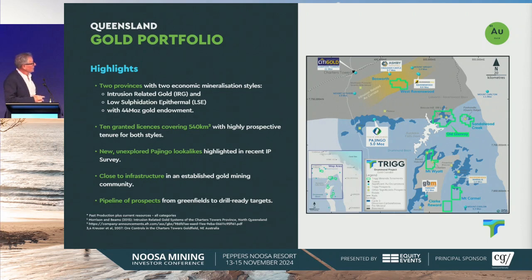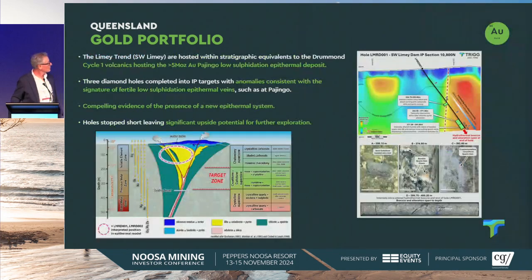We've drilled 3 diamond holes recently at Old Glenroy, and we are chasing a Pajingo analogue, and in fact we think we've found one. Now Pajingo, as you can see, is a 5 million ounce gold deposit. It's got a very obvious alteration system associated with it, and we have exactly the same thing down here. So that's just a quick picture to show you some of the alteration that we've seen.